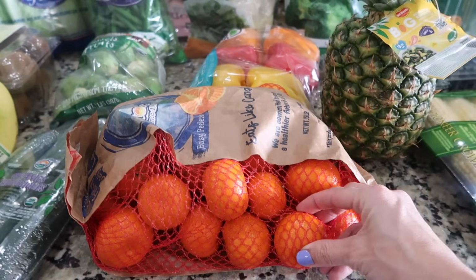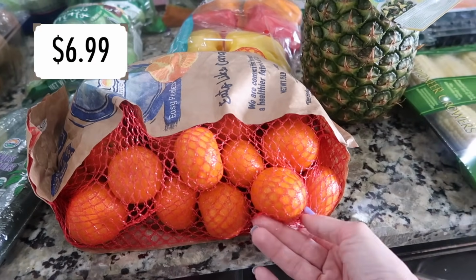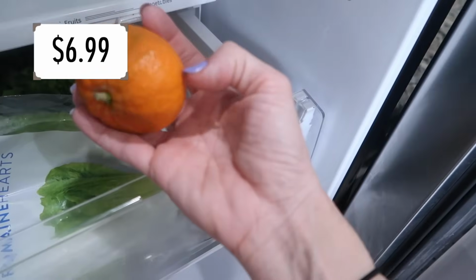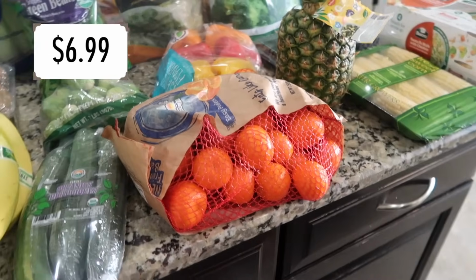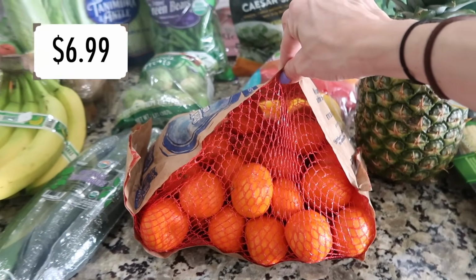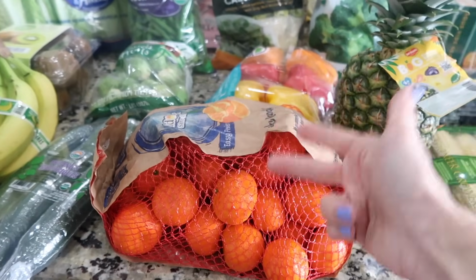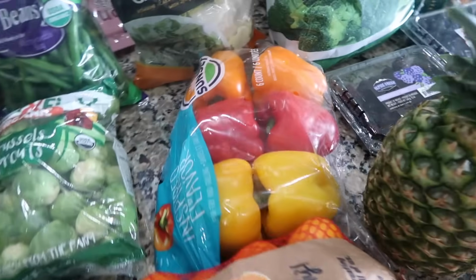And then this, I got a bundle of oranges. These kind of look super small compared to the ones that I got from Publix the other day. I mean, this one kind of looks wonky, but anyway. We're almost out of those, so it's such a great price for the amount that you get in here. Quick, easy snack. My kids love it. And that's all I can say about a good little mandarin.